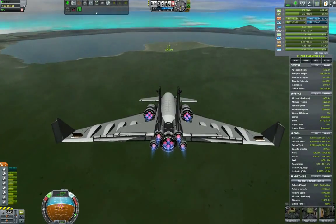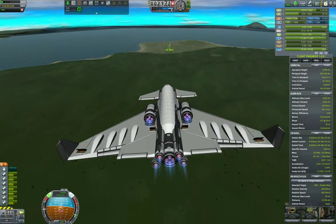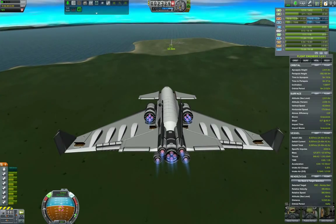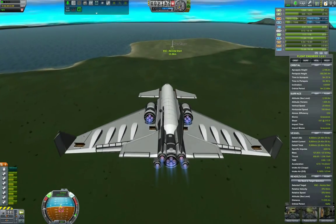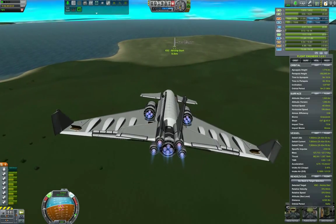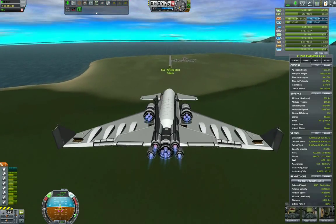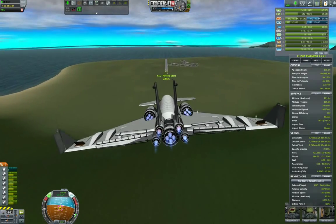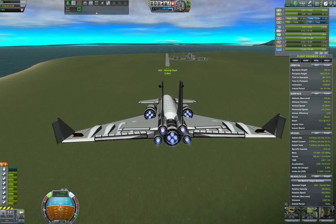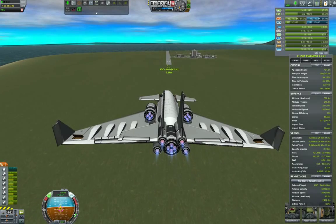And at this point, when loading the KSC, my game actually crashed, so at a certain point you will see me reloading a save, like here. I have turned on the engines and we're just aligning for the final approach. 10 kilometers out. 4, 3, and time for landing.